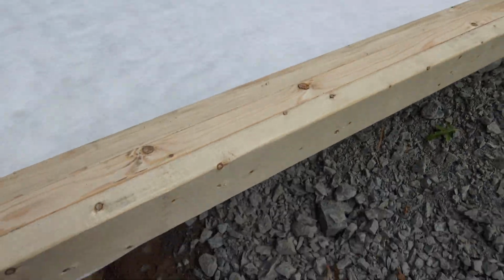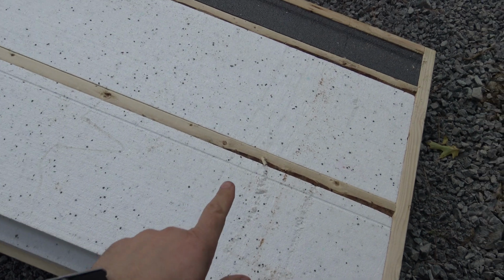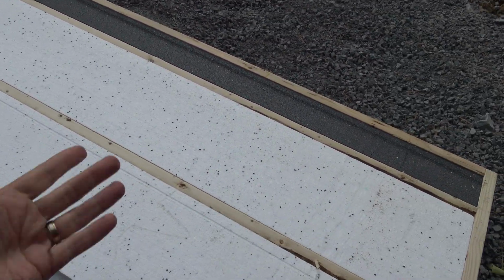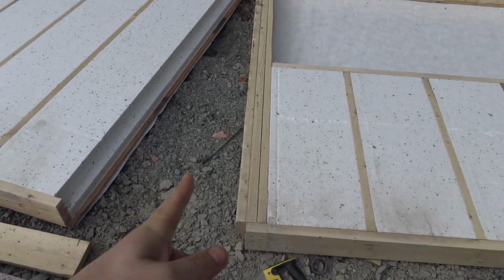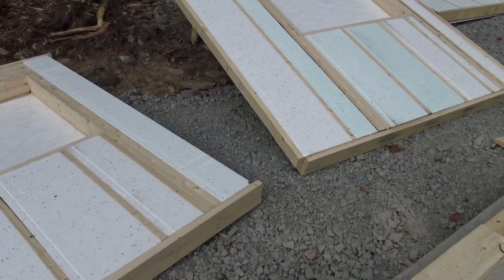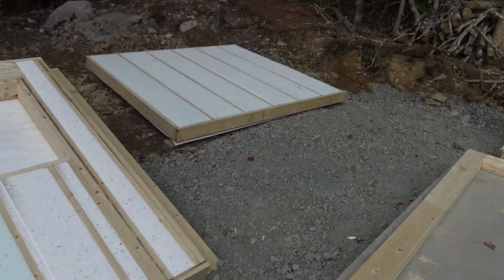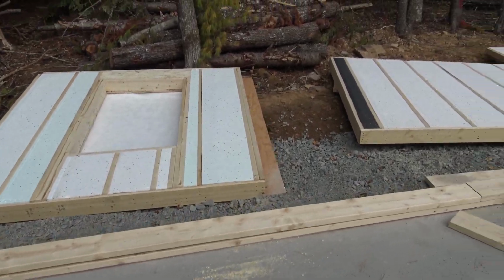Then on top of this, there's another, I think it's an inch sheet of foam that goes on top of this on the inside of the house. That wall will butt up against this wall, and so on, all around the house. So we're just about ready to put the first wall up here.